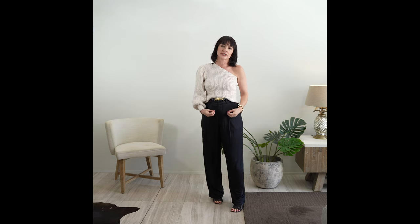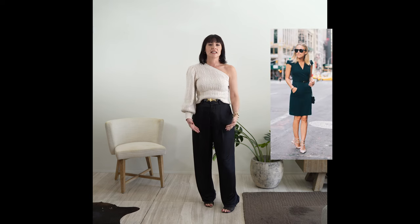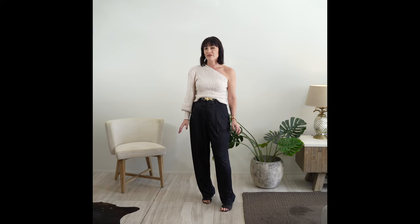Anything that's got vertical lines. Wrap dresses in V-neck or princess neck are perfect. Wear them above your knee and anywhere that feels comfortable. You have beautiful legs, so show them off as much as possible. Always a good idea to wear straight leg jeans and pants in general. You can wear a lighter wash if you want to, or even wide leg jeans.